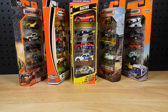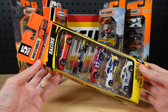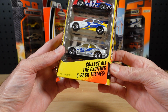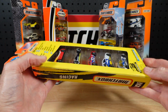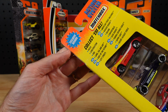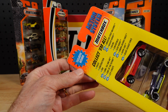My name's Tyrone, and for your viewing pleasure, your sheer entertainment, we're going to rip open some 5-packs, 5 of them in fact. This one from 1997, collect all the exciting 5-pack themes. Okay, exclusive designs. We'll roll it over to see, not much on the back, collect them all. Obviously, these were the other themes they mentioned earlier in the action system.